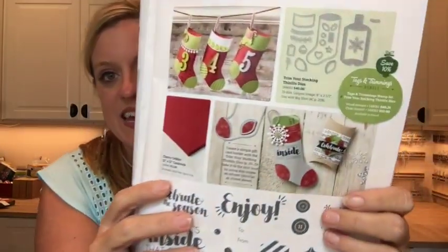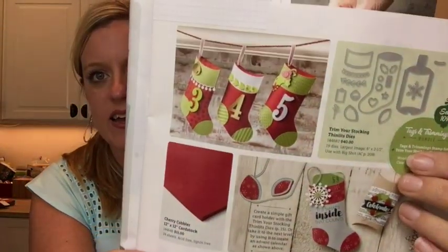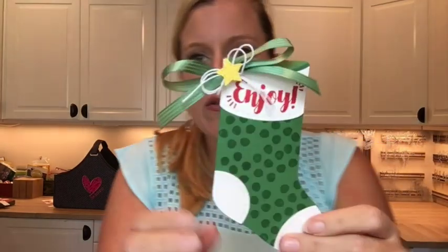Okay, so that's 1 and 2, not stamps, paper and ribbon. Number 3 is on page 15, and this is the, I can never remember the names, Trim Your Stockings is the bundle, no, Tags and Trimmings, that's what it's called, Tags and Trimmings. And you can see right here, there are a set of framelits and a stamp set that goes with it. And they make little stocking 3D pillow boxes, or, and these both are sneak peeks, I haven't shown these on the blog yet, just a regular pillow box.